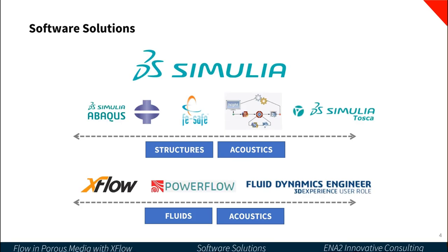On the top timeline, you'll see the Dassault Systems SIMULIA brand of products. Starting from the left, we have SIMULIA Abaqus. And Abaqus is the industry leader of finite element analysis software because of its ability to model nonlinear physical behavior. Following Abaqus, we have fe-safe. And fe-safe is a fatigue analysis software, and it can also model cyclic loading.